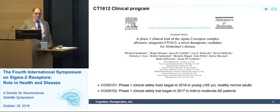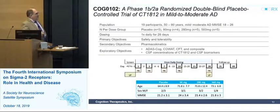So we happen to have some samples from clinical trials that we're doing. I think Susan mentioned earlier, we're now in phase two studies of CT1812. The first two trials have been completed. One was a phase one clinical safety trial, and that was published at the beginning of this year. And then our second study was a safety trial in mild to moderate AD patients, compared to the first study, which was in healthy normal patients. This study was a 28-day, double-blinded, placebo-controlled study with 19 participants with mild to moderate AD.